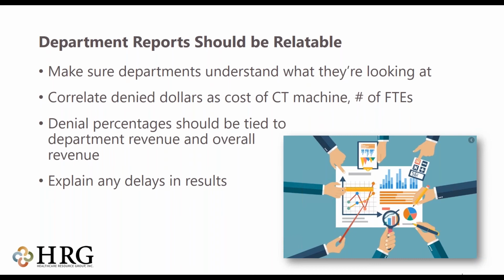And I will say that I did participate in a Kaizen event a couple of years ago where we talked about preventing denials. We did have representation from advanced imaging there, and that was one of the ways that we were able to make that breakthrough to get that person's buy-in to really understand what we were talking about. Denial percentages on your report to the departments should be tied to their revenue, their unique identified revenue, as well as how that denial revenue impacts the overall revenue of the organization. So it's going to be a couple of different columns for them so that they can, once again, really relate to the information that you're sending.